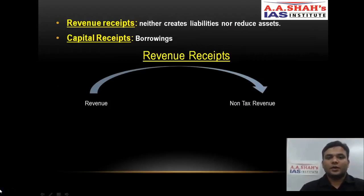As you can see, we were talking about the sources of funding for the government. Now there are two sources of funding for the government. The one would be revenue receipts and the other would be capital receipts. What are these revenue receipts? They are divided into two parts, that is tax and non-tax revenue, right? So revenue receipts neither create liabilities nor reduce assets.